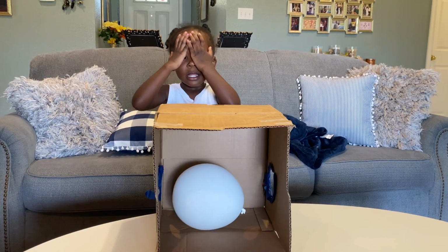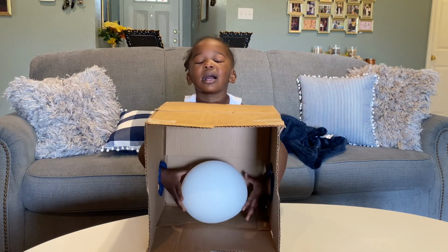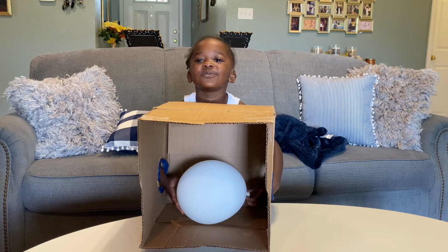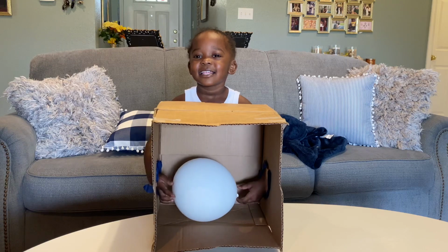Today we're going to do the box challenge. Okay, Gabby, so we're going to start. Cover your eyes. I'm going to put the first item. Okay, you can uncover and feel around in the box and see if you can identify the item. Is that a balloon? Yes, that's a balloon. That was very fast. Wow, you're good at this.